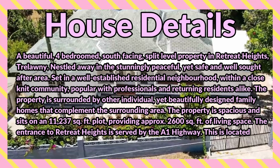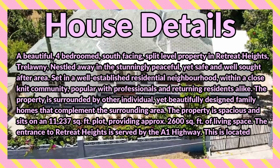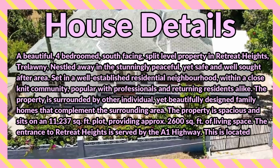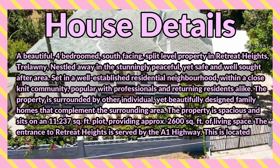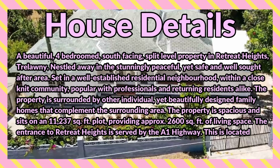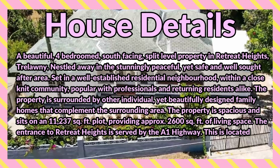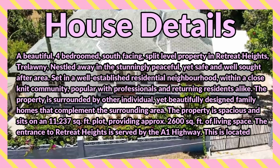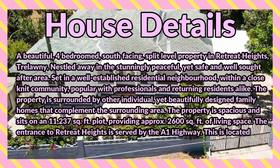Set in a well established residential neighbourhood within a close knit community, popular with professionals and returning residents alike. The property is surrounded by other individual yet beautifully designed family homes that complement the surrounding area. The property is spacious and sits on an 11,237 square feet plot, providing approximately 2,600 square feet of living space.